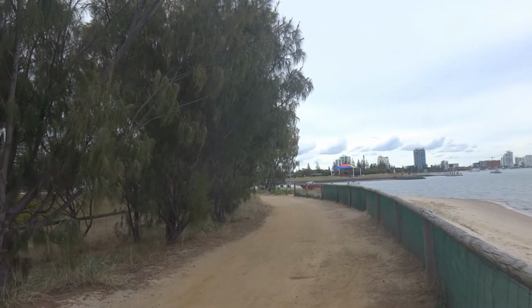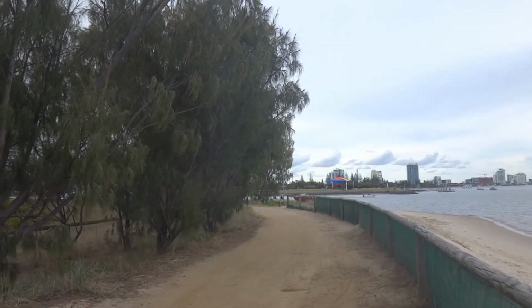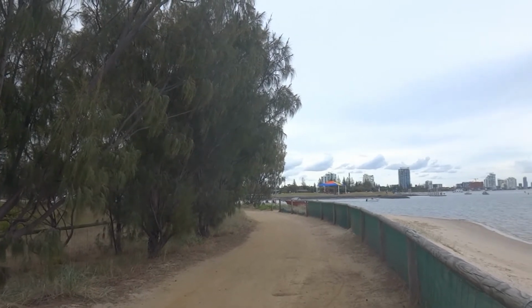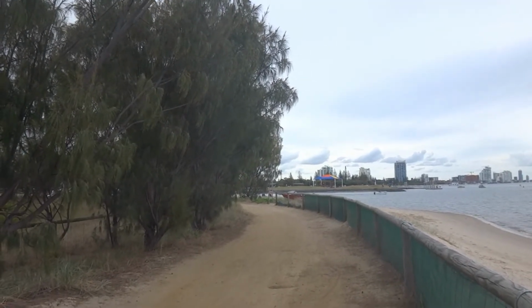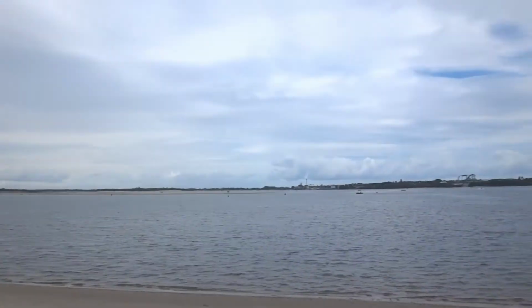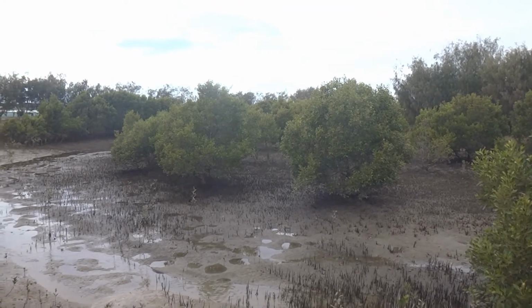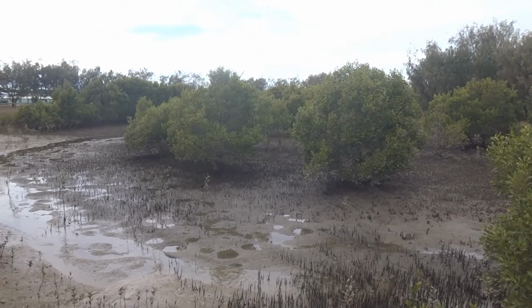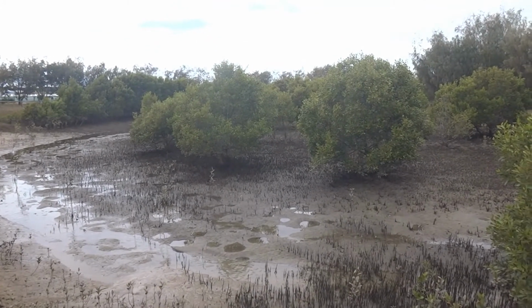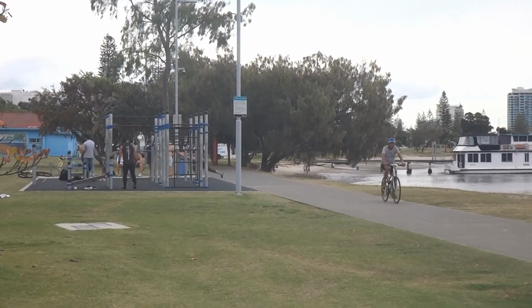So this mangrove wetland habitat was constructed to promote the natural regeneration progress for seagrass, which the dugongs eat. Can't see any dugongs right now, but hopefully they're there. I've just read another sign which says that there are lots of crabs and snails in the wetland. An outdoor gym area is also available at the Broadwater Parklands.